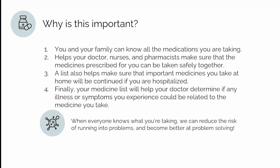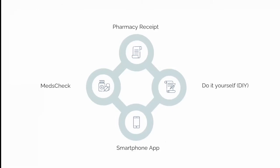safely together. This list also helps make sure that, in the event that you do have to stay in the hospital, all the important medications you take at home will be continued while in the hospital. Finally, your medication list will help your doctor determine if any illness or symptoms that you experience are related to the medications. Sometimes when you start something new, you might think it's a new illness, but it may actually just be a side effect of the medication. So when everyone knows what you're taking, we can reduce the risk of running into problems and become better at problem solving.